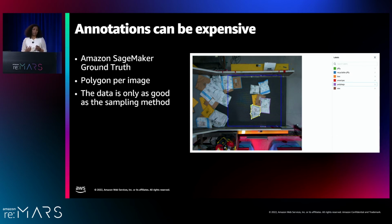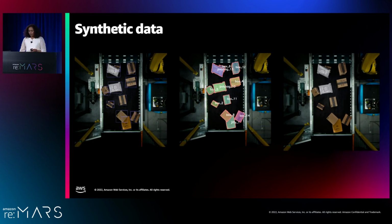Because this is very time-consuming work, we looked at investing in synthetic data. Here's an example of what synthetic data gets us. We get bounding boxes, we get labels of what packages they are, we get package boundaries, and the data doesn't look too far from the real world.